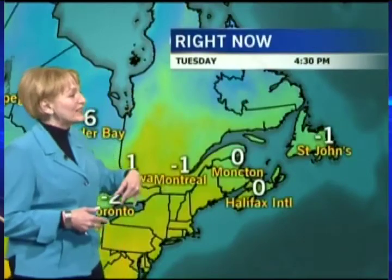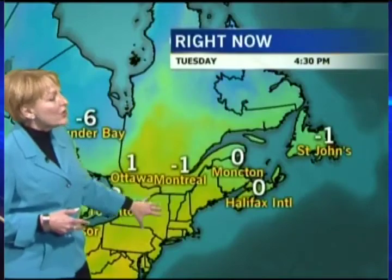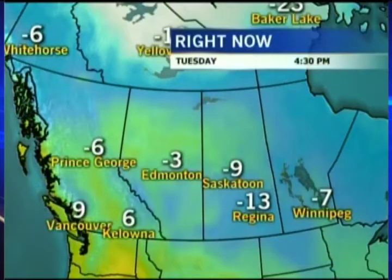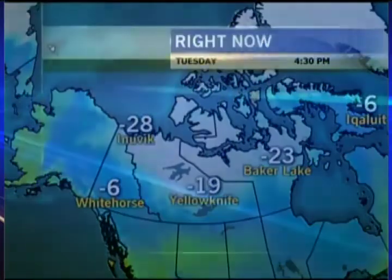-1 degree in St. John's, I think it says -1 there on the screen. But as you get into Quebec and southern Ontario, it's a mix of sun and clouds. Some areas seeing a little bit of flurry activity, but certainly no watches or warnings except for Halifax, but that's for wind and not precipitation. -7 degrees in Winnipeg right now, -13 and -9 in Regina and Saskatoon. Regina at the coolest temperature right now. -3 in Edmonton. We've got cloudy skies and 9 degrees in Vancouver. They had a sun and cloud mix for the bulk of the day in Whitehorse. Yellowknife saw some sunny breaks today as well, but a chilly -19 is where they're at right now.